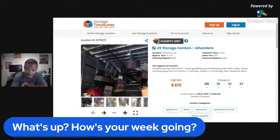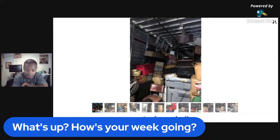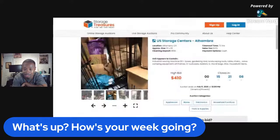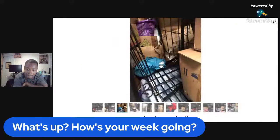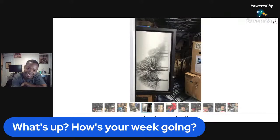Now this storage is packed. They already put it at 400. Industrial sewing machine, 100 plus boxes, gardening, landscaping tools, table chairs. I don't like that big stuff, but if there's enough valuable stuff in there, I'll deal with it. Now, this is an interesting looking storage. Dang, what size was this? Oh, 10 by 20, okay. That's the same size that I got. That ain't no industrial sewing machine, is it? It's a nice picture.